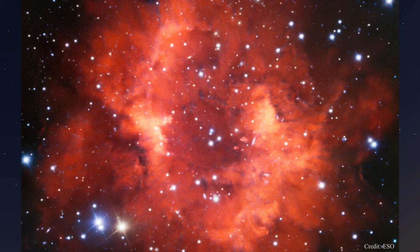Sun-like stars spend most of their life converting hydrogen into helium in their core. Eventually, after billions of years, the stars run out of fuel and become unbalanced. They can no longer resist the inward crush of gravity, and the core begins to collapse.